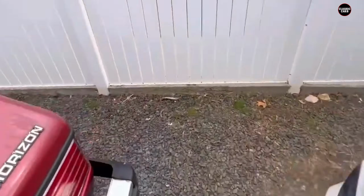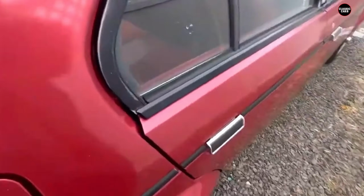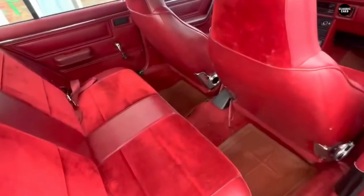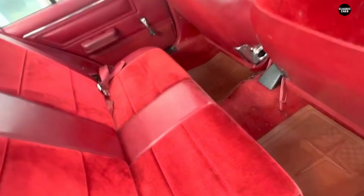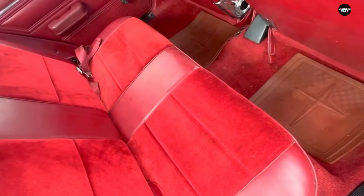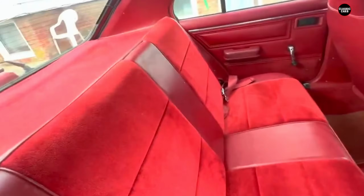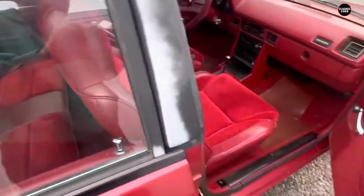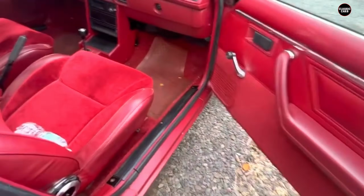Despite its shortcomings, the Omni and Horizon were successful in one respect. They were affordable and sold in large numbers. Chrysler marketed them as low-cost transportation for those who just needed a car to get by, and in that sense, they succeeded. However, the cost-cutting measures that made them cheap to buy also made them unpleasant to own. The cars were prone to frequent repairs, uncomfortable to drive, and lacking in any real driving enjoyment.